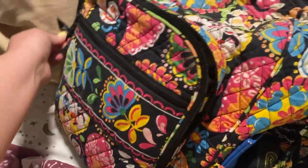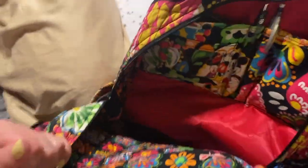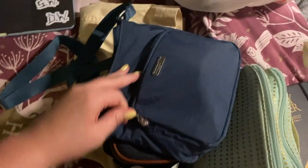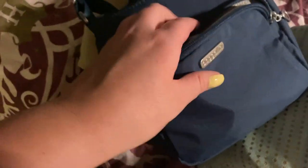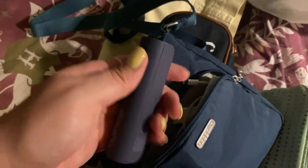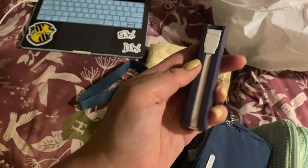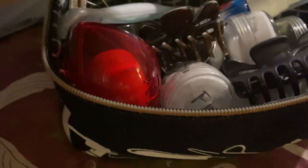And then in this pouch, I just have my shampoo and conditioner and shave oil. They're taking body wash, so I don't have to. But yeah, that's everything that's in my backpack. And then in my purse, which is gonna go down in my backpack, I've got my extra phone charger, my flash drive, my flash drive adapter, and my portable charger. This thing is fantastic. If you're looking for a good portable charger, this thing works wonderfully. I love this thing.